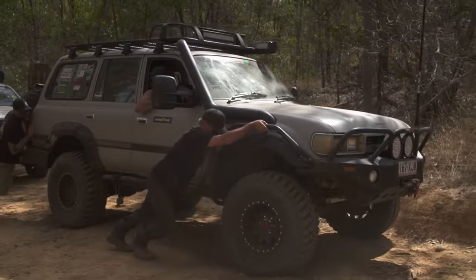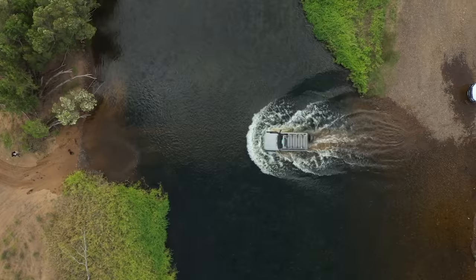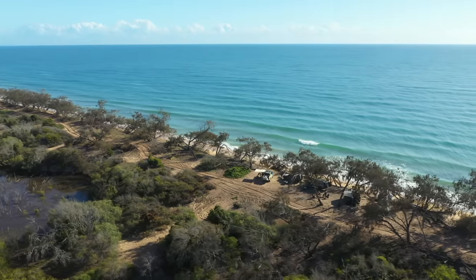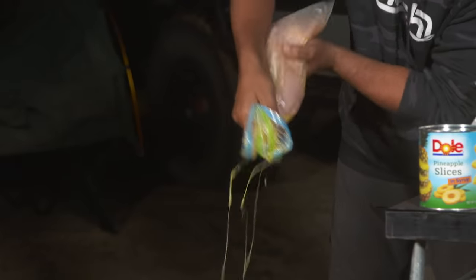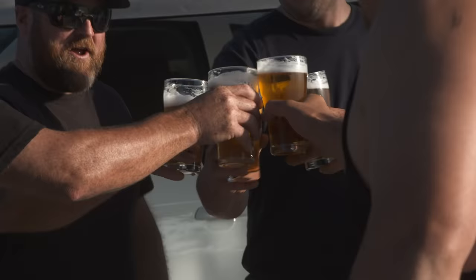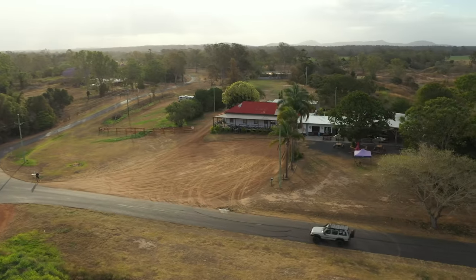Oh my goodness! Right now, we're lifting wheels and scraping panels on the tough tracks of Queensland's Bundaberg region. It's a classic little four-wheel drive destination with some amazing low-range tracks and stunning beachfront camping. But we found a way to make a Bundy road trip even better. And it starts right here at the Bucca Hotel.